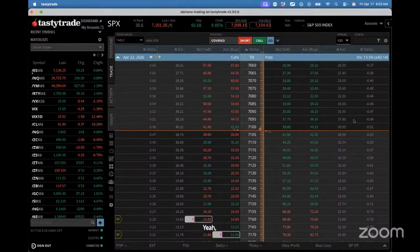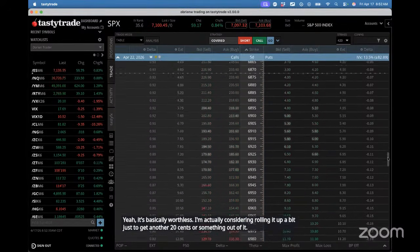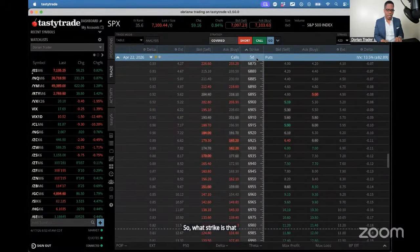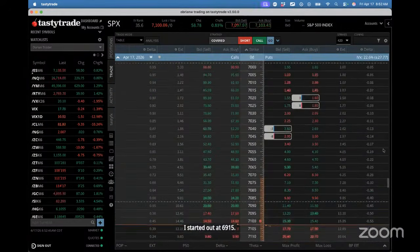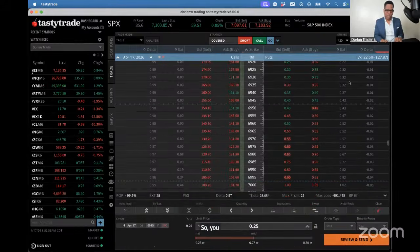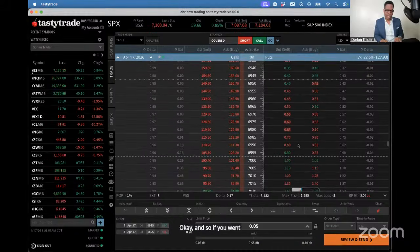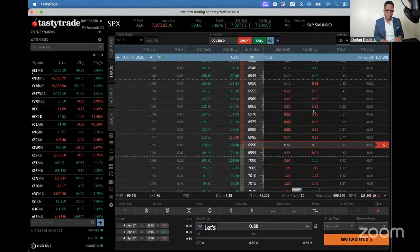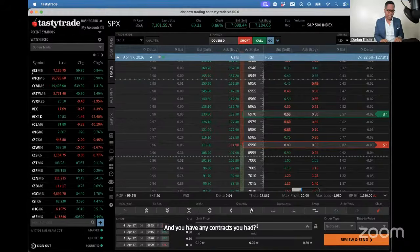Yeah, it's basically worthless. I'm actually considering rolling it up a bit just to get another 20 cents or something out of it. So what strike is that on the put side? I started out at 69.15, and I was thinking of rolling it up to like the 69.90. So you got a 20 point wide? Yeah, I got it for 20 point wide. Okay, and if you went up to the 69.90, let's see what that would give us. Still like a 30 delta. And how many contracts did you have? Just one. Okay, good.